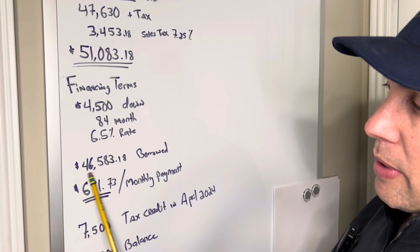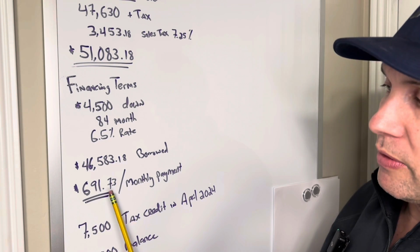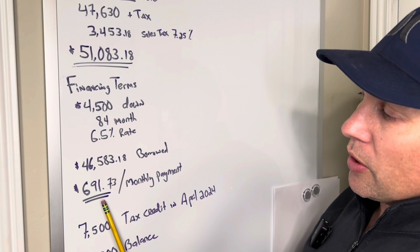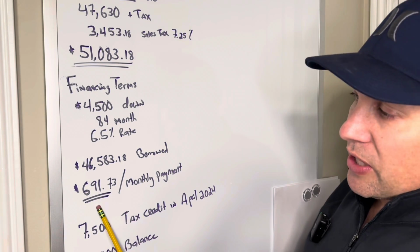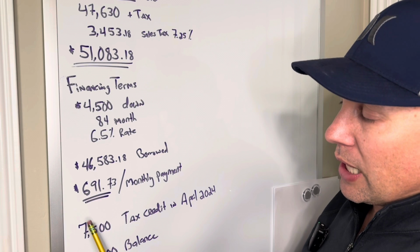That would mean the total amount borrowed is $46,583, and that would give you a monthly payment of $691, so almost $700 a month. So you'd need to be able to comfortably afford $691 a month to buy this car, is what we're looking at here. Now, let's say you buy this in December, your payment in January, February, March, April of next year would be $691.